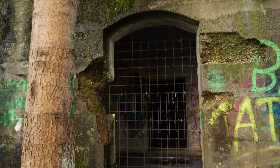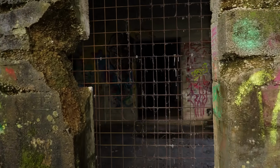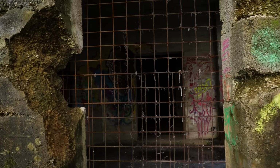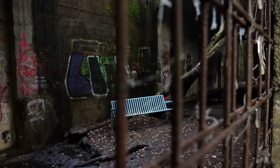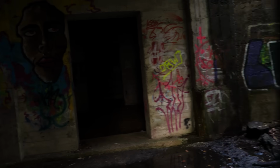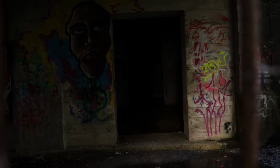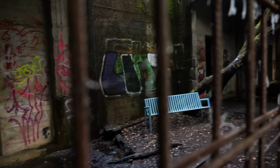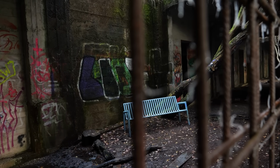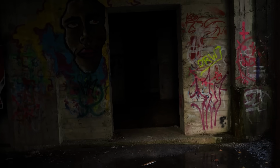Well, I found a door, but looks like we aren't going inside. Somebody has fenced this off, but we can maybe get around here and take a little bit of a look inside. And I don't know, it might actually be a relief that this is fenced off. That looks just kind of eerie in there. But yeah, that's what the inside of this chemical factory would have looked like.